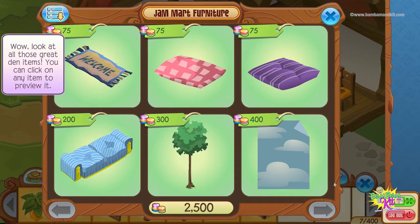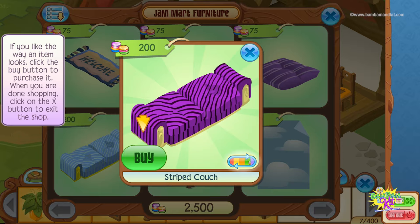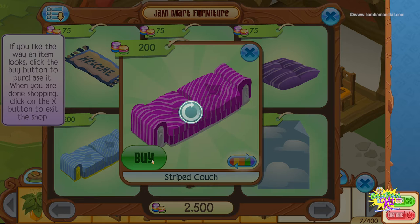Couch, I like it. All right, guys, what do you want? Do you want me to buy the welcome mat or the striped couch? I like that striped couch. If you like the way an item looks, click the buy button to purchase it. What's that? You can change the colors on it? I think so. Ooh, that's cool. Hey, look, those are like the Bam Bam and Kit colors. Oh, yeah. Let's get this for our den.